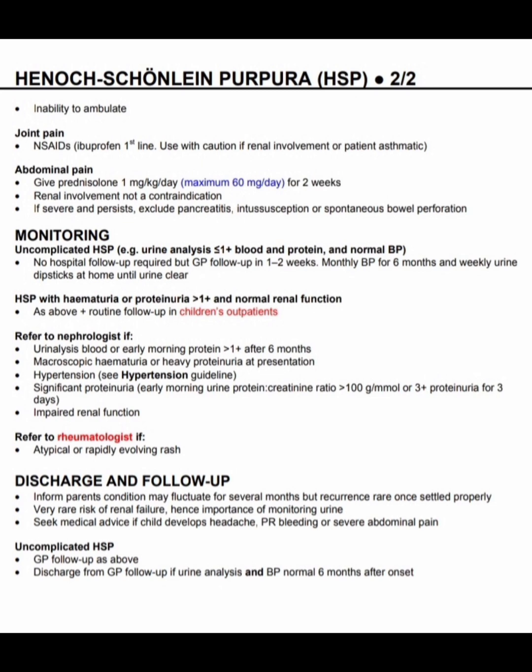And HSP with hematuria or proteinuria more than 1 plus and normal renal function: as above plus routine follow-up in children's outpatients. Now refer to nephrologist. When we refer an HSP patient to nephrology: if urinalysis blood or early morning protein is more than 1 plus after 6 months, macroscopic hematuria or heavy proteinuria at presentation, hypertension, significant proteinuria, that is early morning urine protein creatinine ratio more than 100 mg per mmol or 3 plus proteinuria for 3 days, impaired renal function.